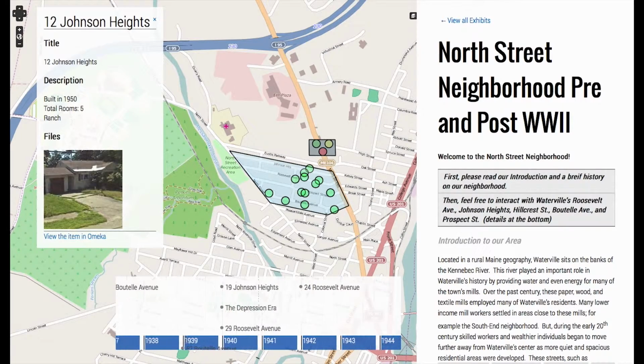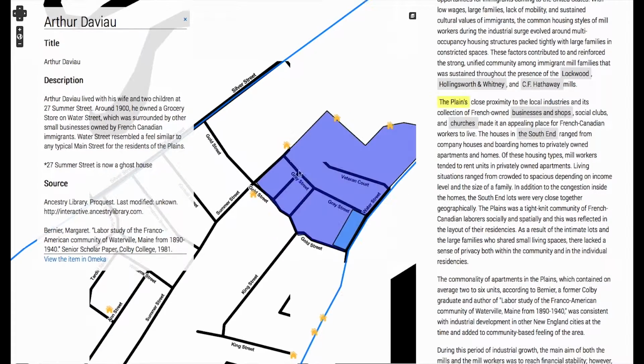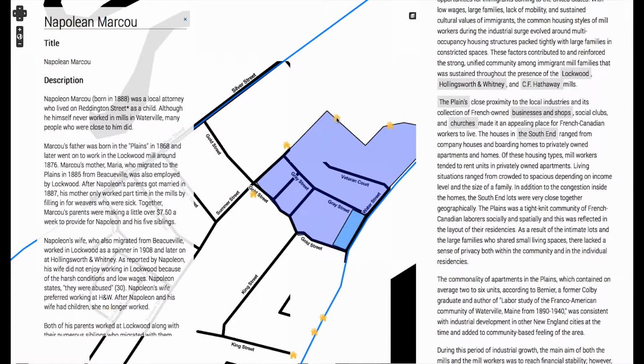I think it really engages students in experiential learning. They're actually working with special collections, working in the community to a degree, and actually creating new knowledge, new narratives, and new understandings about the local community and Colby's role in it.